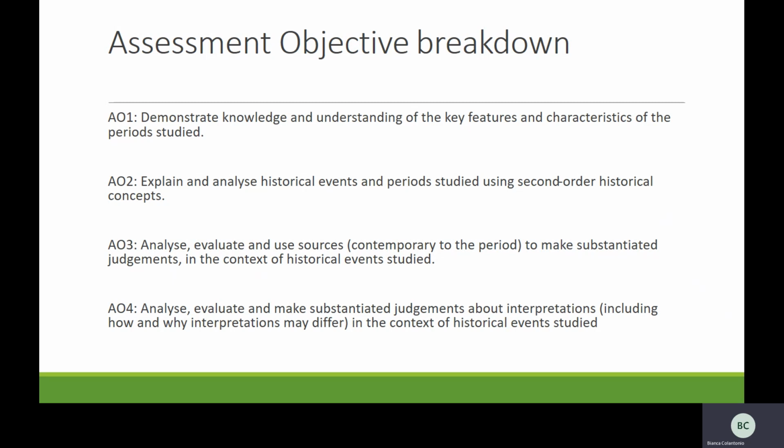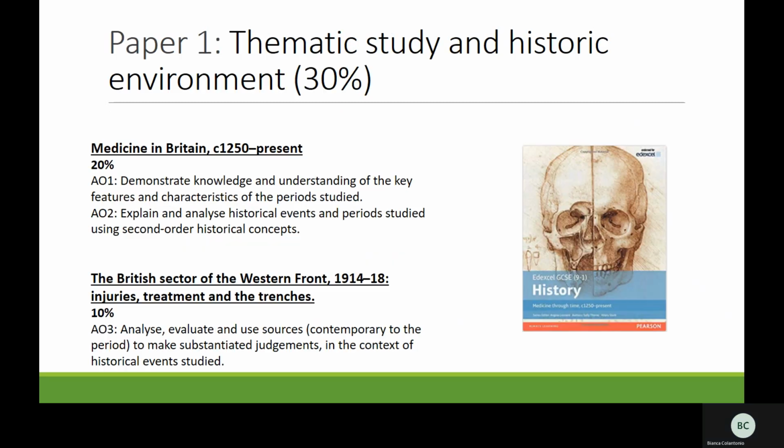AO3 is to analyse, evaluate and use sources, okay, and to make substantiated judgments in the context of historical events studied. So it's having a look at sources and being able to apply them to your knowledge as well. And then AO4 is to analyse, evaluate and make substantiated judgments about the interpretations. So interpretations and sources are slightly different and the skills that we work on around them are different as well. And so you will be assessed on both of those too.